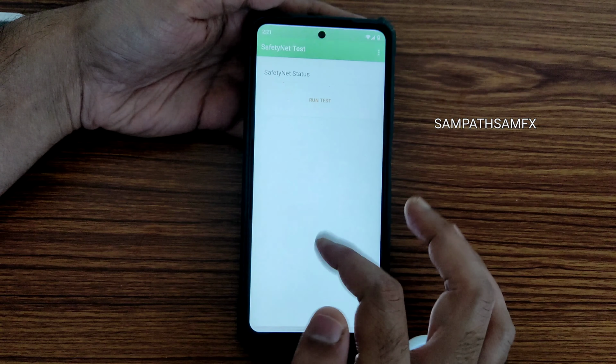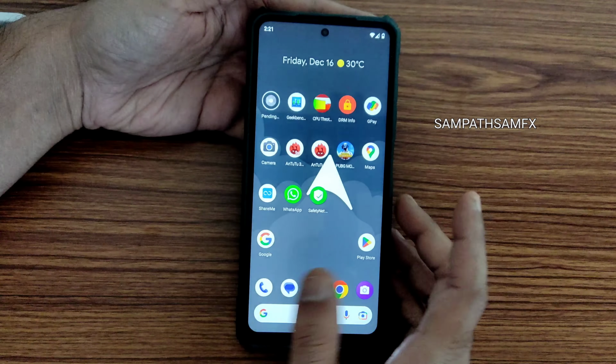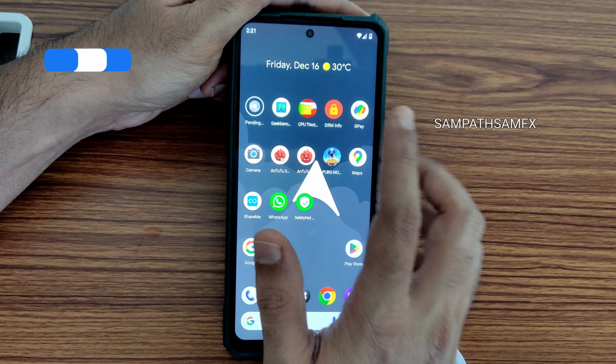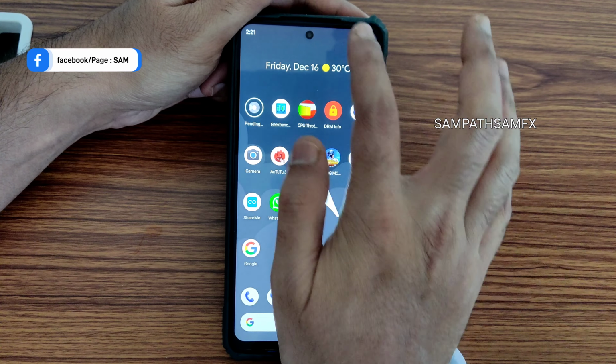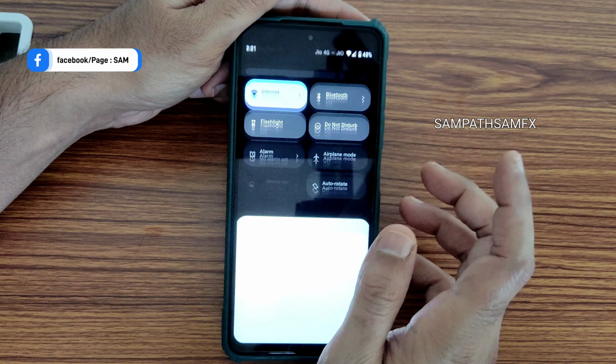And SafetyNet status, you can see it will get passed, hope so. Yeah, you can use all the payment applications like Google Pay, PhonePe, whatever you want to use. And maps, location, every toggle, flashlight, everything is working fine, no problem regarding that.